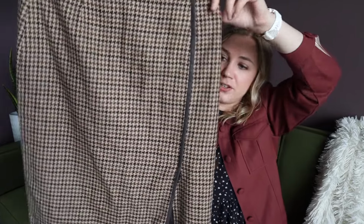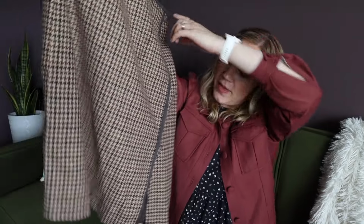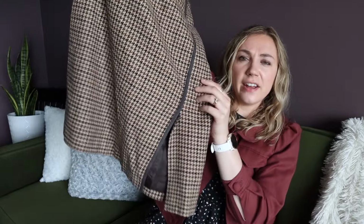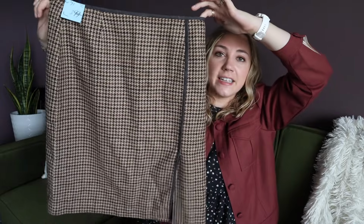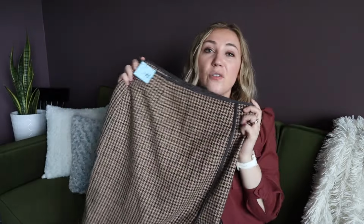I love houndstooth, big houndstooth girl, and I love that it is brown. And then it also has this detail right here. I feel like it's just really cute and flattering. So this with a sweater and tights and some loafers, I think would be so cute.